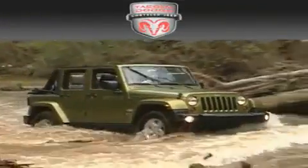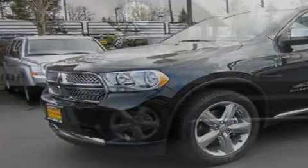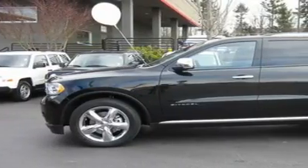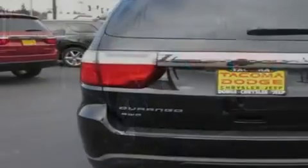Another fine vehicle offered by Tacoma Dodge Chrysler Jeep. This is a brand new 2011 Dodge Durango, for when safety, size, and space are of importance. It features a 5.7-liter 8-cylinder engine, an automatic transmission, and 4-wheel drive.